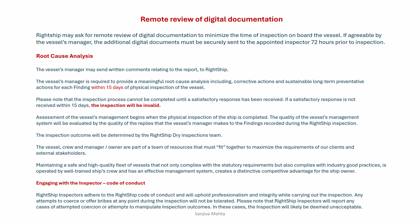And now you do it again. Things may go wrong again if the wrong procedure is followed. Preventive action is you go back and change your procedure or method of doing a certain thing so that the incident does not occur. Okay. Please note that the inspection process cannot be completed until a satisfactory response has been received. If a satisfactory response is not received within 15 days, the inspection will be invalid. So 2 weeks, basically 15 days, is a very important period. The vessel manager must send their comments within 15 days.